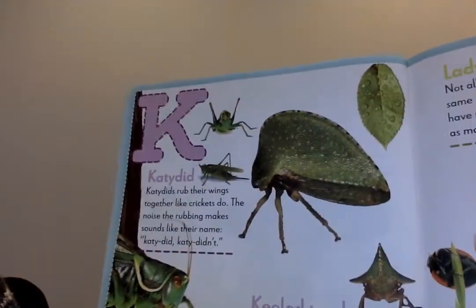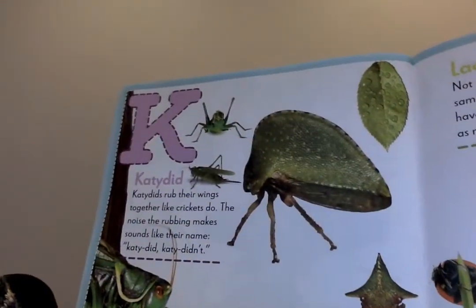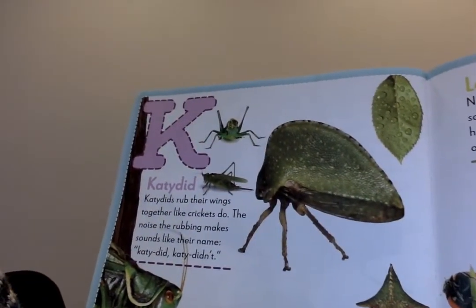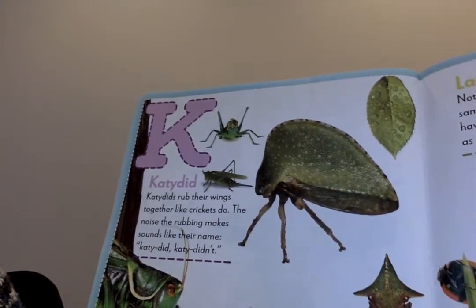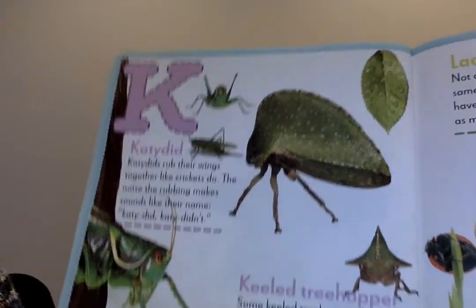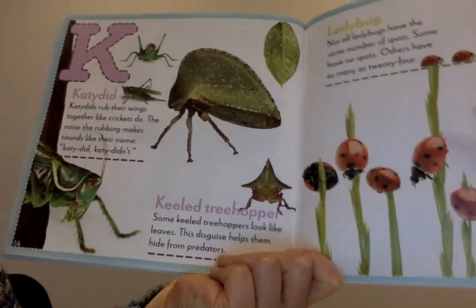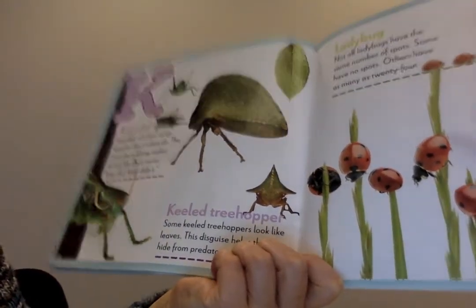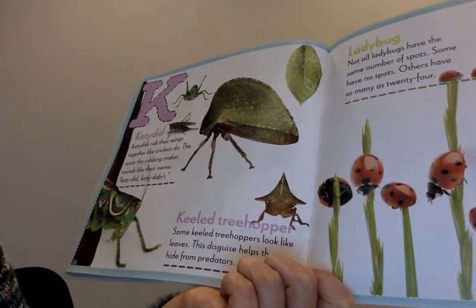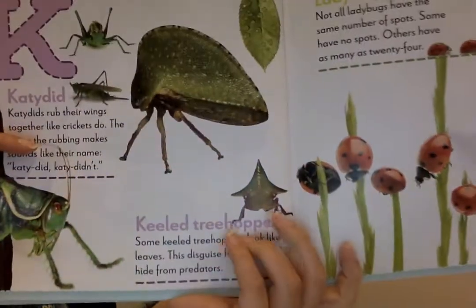Here's K. Wow, that's a cool looking bug. That's a katydid. They rub their wings together like crickets. The noise of the rubbing makes them sound like their name. Katydid, katydid. I hope I'm saying that right. Sometimes it's hard to pronounce new words. And a treetop katydid. Some of them look like leaves, so they disguise themselves to hide, so they camouflage. They do kind of look like leaves.